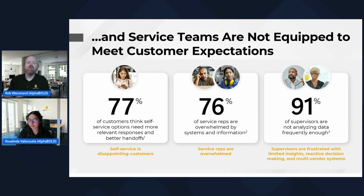Our service teams are not equipped to meet those customer expectations. We've got 77% of customers thinking that the self-service options provided by companies are irrelevant, and there's not a good path to hand off to customer service reps. 76% of the service reps themselves are overwhelmed by the number and variety of information systems that they need to utilize.